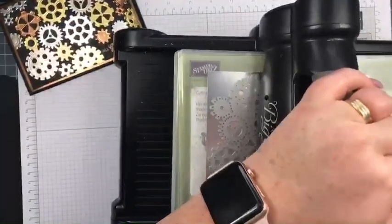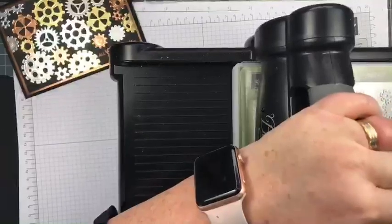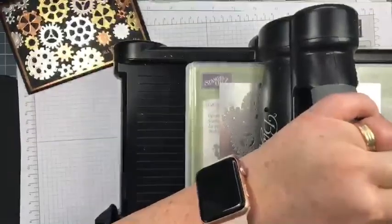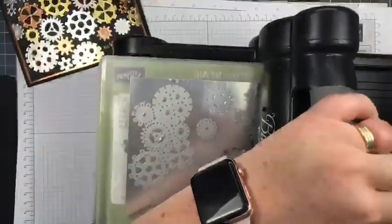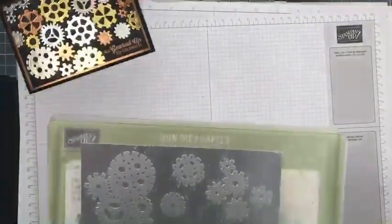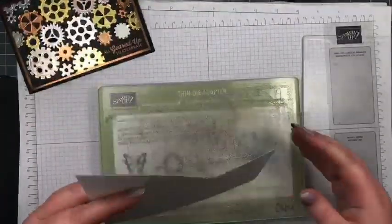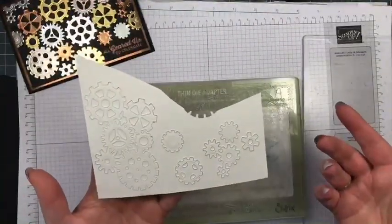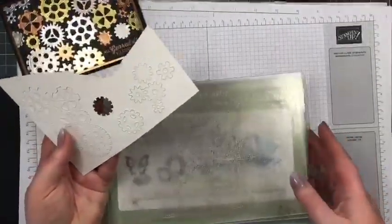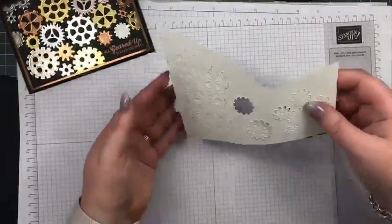Now, you could use the precision plate. See, this is why I don't do it on camera. The precision plate is good for detailed dies, so lots of bits to pop out and things like that. But I just use the normal platform that comes with the Big Shot, because it's fine. And I don't mind poking out a few holes. And you can see on the back, everything's cut out fine. So I've got no problem with that at all. So that's just the normal base plate, normal thin die adapter, and the two plastic plates, and we are done.